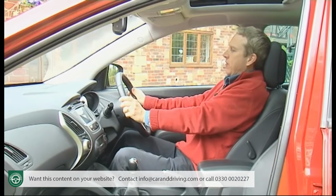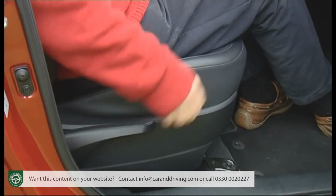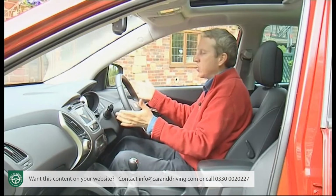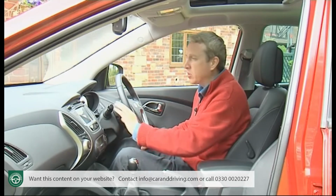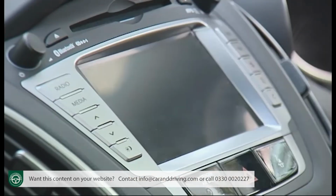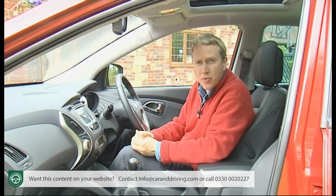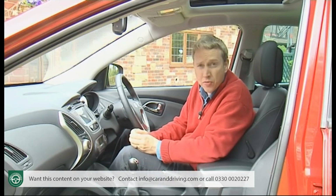Once you're installed, everything falls to hand pretty easily, with the large amount of seat height and wheel reach and rake adjustment, meaning that finding the ideal driving position is as straightforward as it can be. Everything seems pretty nicely built despite the general absence of soft touch plastics. This satin finish mock aluminium looks nice, and it's generally enough to make this as good a cabin as you'll find on any car this side of £25,000, which is saying a lot for a Hyundai.